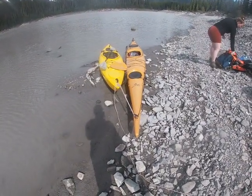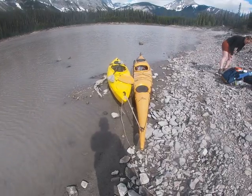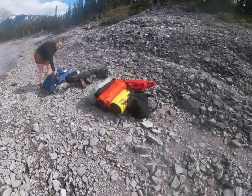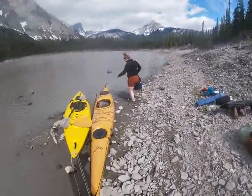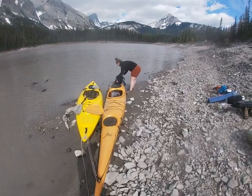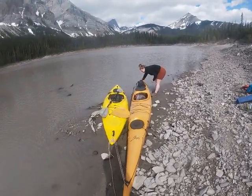Happy we tied these in because the water moved up a lot. So that just goes to teach you, always tie your crap in when you're using boats. Here's all our gear. We're all packed up. There's a tent and whatnot in Christa's kayak now, but this is pretty much everything. We're gonna get packing.